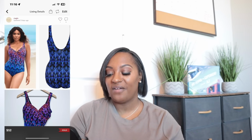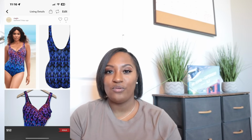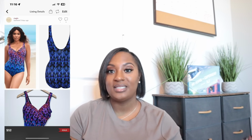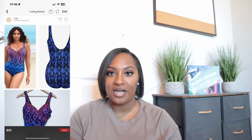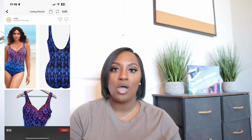I was hesitant when I found this. I want to say it was in November when I found it, to list it in November due to the fact that it is a swimsuit, but I went on and listed all of my swimsuits every time I find them at the bins, because that is one item that I don't come across enough to be able to hold out on it, because people are going to be looking for swimsuits all year round.